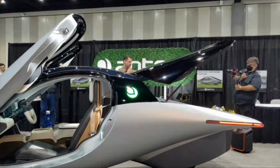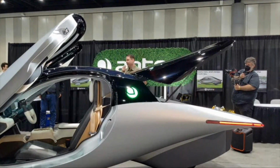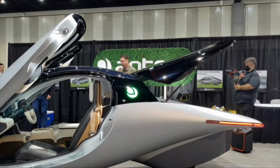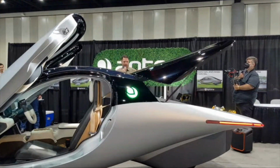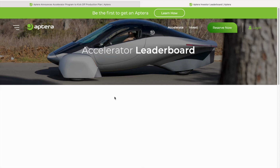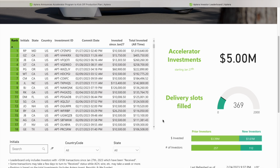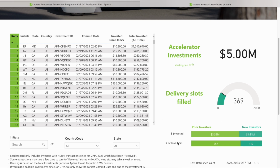All right, now let's look at the accelerated program. Let's see what's going on there, and hopefully this will pop up early. Sometimes it works. Hopefully it'll work. Yay, it did. And look at that. Oh yes. We're at 360. Wow, what a jump. Okay, so more people are jumping on this now.